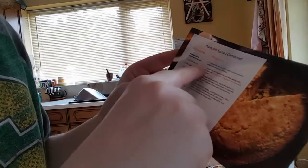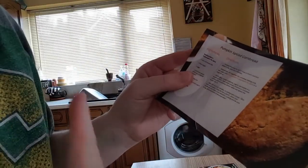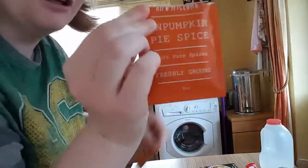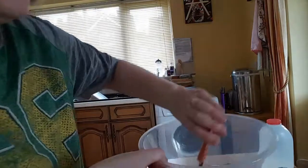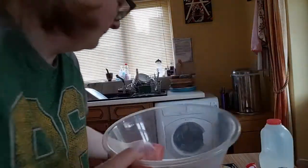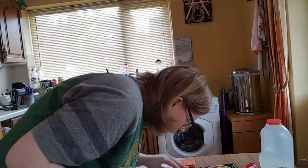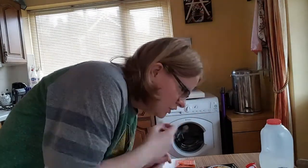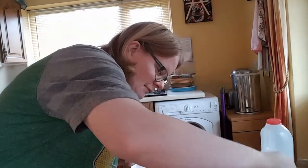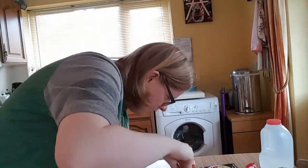So I've already preheated my oven for 5 minutes. Meanwhile, stir together the cornmeal, baking soda, salt, sugar, and raw pumpkin spice, which is from the RawSpiceBar. So I'm going to open that up and put it in there, all of it. It smells lovely. Okay, and I'm going to need the salt. The sugar is 3 teaspoons. So in my case, I'm going to have 3 pinches of sugar.